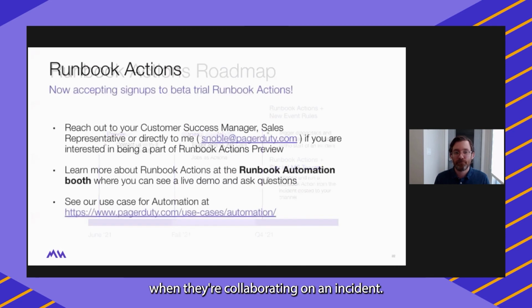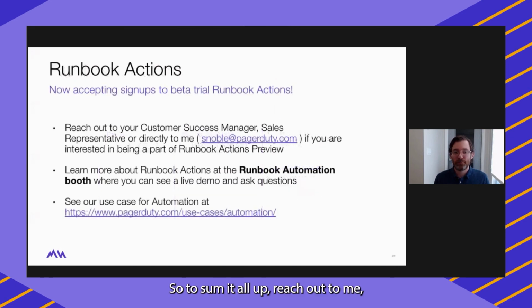So to sum it all up, reach out to me, your customer success or sales representative, if you are interested in the Runbook Actions preview. Next, join me and our solution consultants at our Runbook automation booth, where you can see a live demo of Runbook Actions. And of course, visit our website to learn more about PagerDuty Runbook automation and how it'll make your unplanned work quicker, easier, and safer.